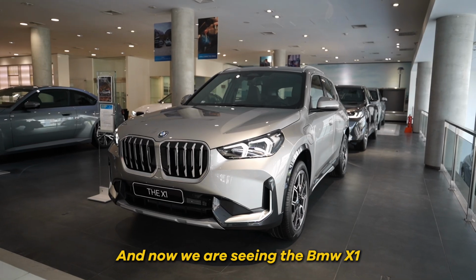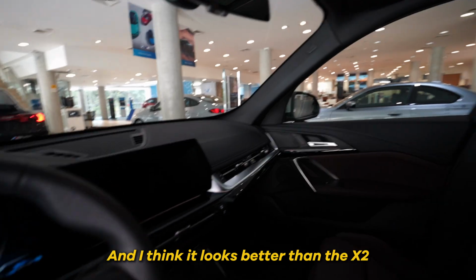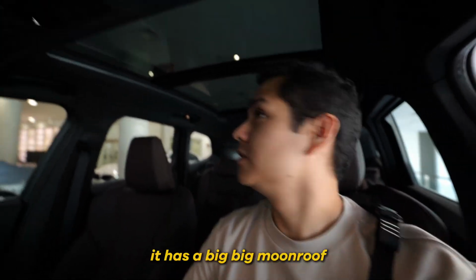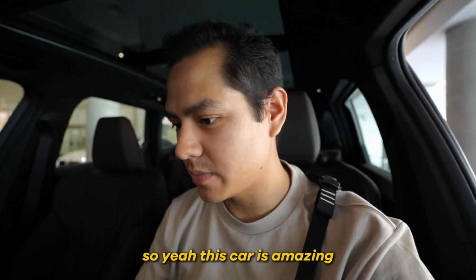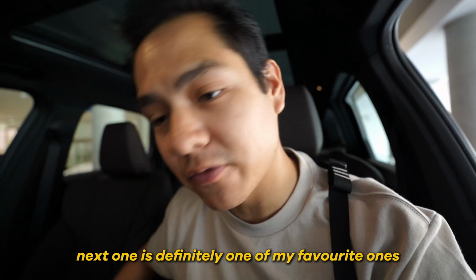And now we are seeing the BMW X1, and I think it looks better than the X2. But yeah, what do you guys think? It has a big moonroof. So yeah, this car is amazing. The X1 is definitely one of my favorite ones.